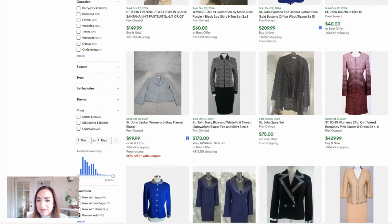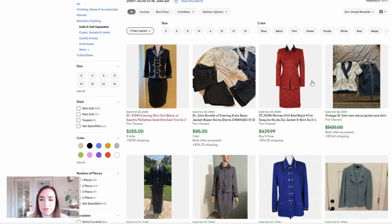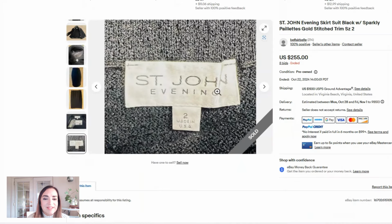We got, this one actually looks like a dress, jacket and dress. That one sold for $429. Here's another skirt suit set. That one sold for $429. And this is what the tag looks like, St. John. This one happens to say evening. They do have several different lines, so just be aware of that. But they will say St. John in all capital letters like that.